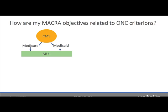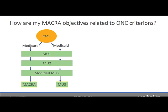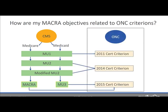CMS releases and manages the incentive programs that you all know and love, like PQRS or MU or Macra. Over the years, they've released various versions of MU and now Macra. All these programs have various measures which point back to specific ways that a practice is expected to use healthcare technology. ONC, on the other hand, governs the standards and functionalities that the health IT software is required to have and meet. What this does is it ensures that there are standardized and certified software which practices can then use to meet their measures.